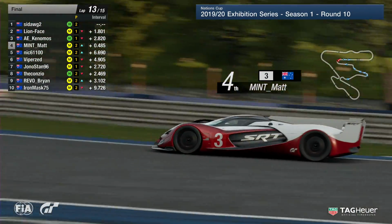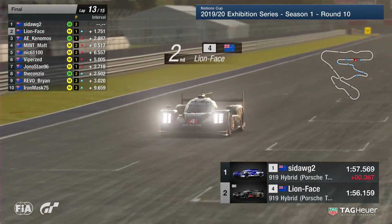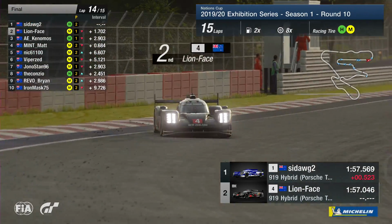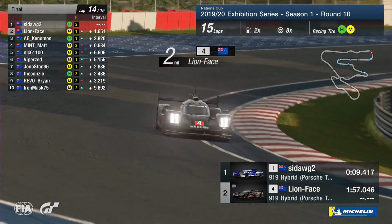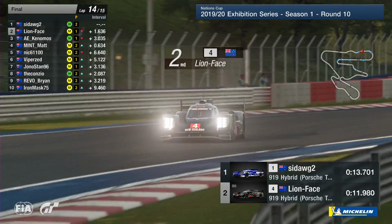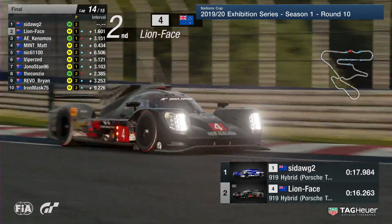Well, the gap's coming down up front, 1.7 it was, but that's not enough. He needs to half that gap on this lap alone. This is going to be interesting to see. That was half a second, that lap. And I don't think it's going to quite be enough. I mean, he's charging. I think Lionface is definitely the fastest guy on the track at the moment, but just not able to close that gap.